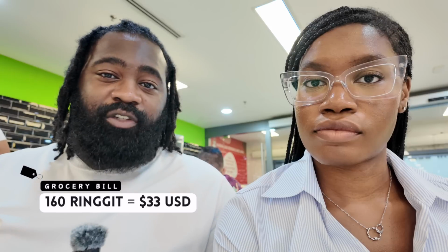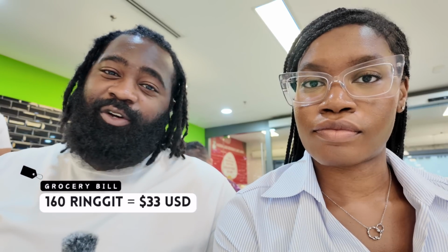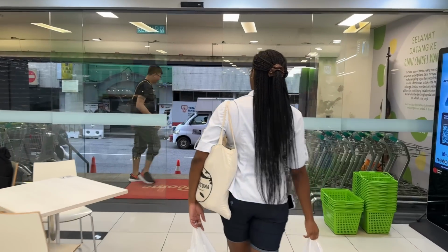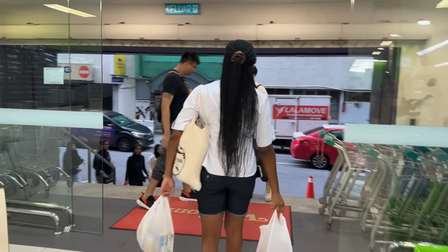So we had a goal, we had a budget, and mission was accomplished. We spent 160 Malaysian ringgits, which works out to be $33. So not only did we come under budget, we had room to spare. And that wraps up our grocery shopping in Kuala Lumpur, Malaysia. Whether you're here long-term or short-term, grocery shopping is going to save you a lot of money for sure.